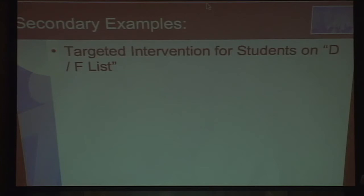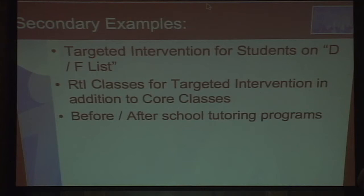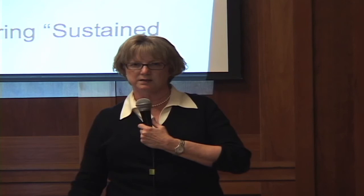Secondary examples, we have targeted interventions for students who are identified through the DNF list. So they are meeting with their counselors, meeting with their administrators, looking at what we can do to intervene. RTI classes for targeted instruction in addition to the core classes. Before and after school tutorial programs, specialized support during support period, specialized support during sustained silent reading time. The I Can Learn math class is a great example of a fabulous intervention that's going on.